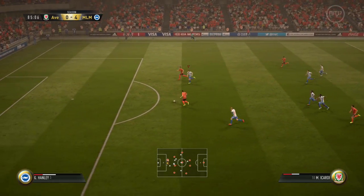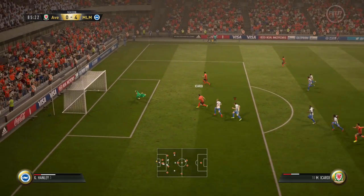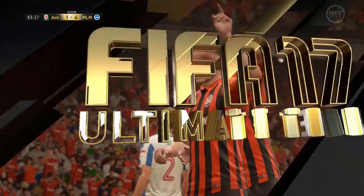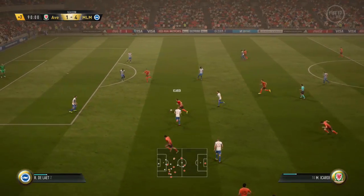Now, unfortunately, this guy would get a consolation goal, but it wouldn't count for much, as the game would end 4-1 and we'd pick up a very good result with 3 upgrades.